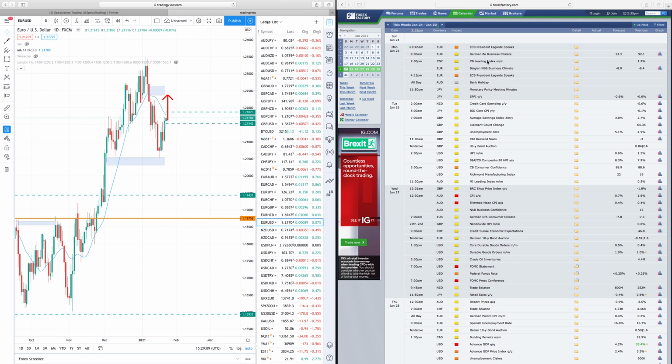Let's have a look at the calendar. Starting on Monday, there's nothing that interests me. President Lagarde is going to be speaking after the fix. Maybe tune in, but most of the things she says are a bit lengthy, chewing the fat, and don't really create loads of substance. I don't believe she has much to say at the moment.